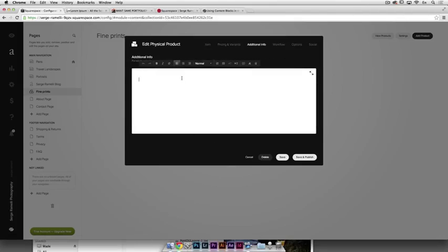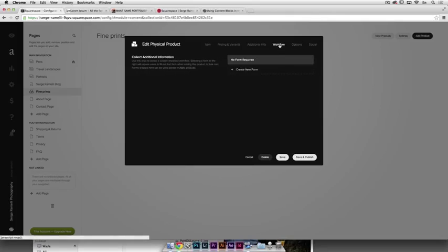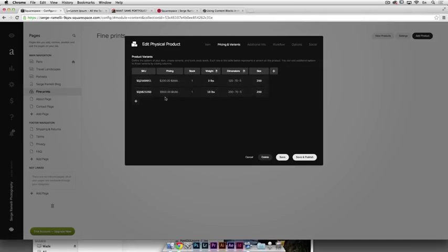Additional info, you can add some additional info like all my fine prints are done with blah blah blah, you know, workflow, collect information, if you need a form. Well, people, when they're going to check out, they're going to give you the address. But let's say you wanted something else, like you wanted to create a form so that people would tell you if they want a frame version or not frame version, or a different look, like brown frame or red frame. But I would create that in pricing and variants. This is where you can really get fancy. Let's make it simple for now.